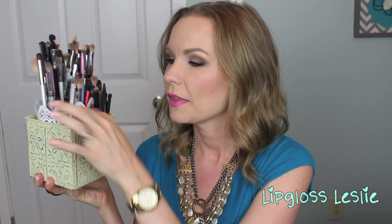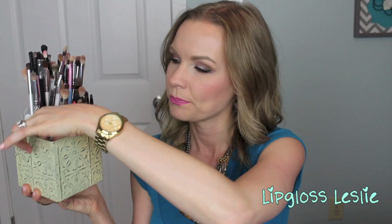They're somewhere else. So this is one of my first containers, and I mainly keep my eye brushes and smaller brushes in here. All of my brushes are dirty, just so you know. Be prepared. So these are mostly smaller. I do have some random brushes in the back, like stippling brushes and blush brushes, but for the most part, they're smaller. So this container, I think I got at an antique mall or a resale shop or something. It's very affordable.